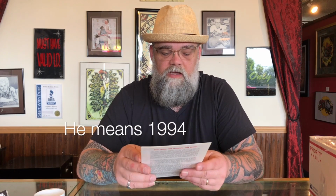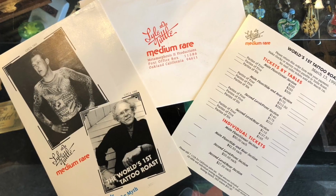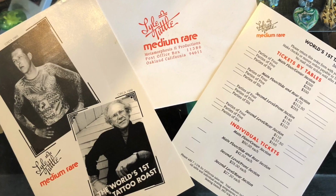Lyle Tuttle 1995 roast of Lyle Tuttle. Lyle Tuttle medium rare is what they called it. There's a circa 1988 and a circa 1960 picture on the front. On the inside, it shows where it was going to be, which was the 365 Bimbo Club, which I actually got some footage of when I was in San Francisco. It was like a block down from Lyle's shop, and I thought, Bimbo Club, that's funny. So I got some pictures and some video of it, not knowing at that point that that's where this roast took place back in the 90s.